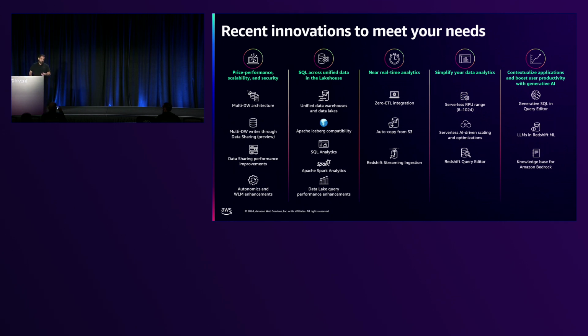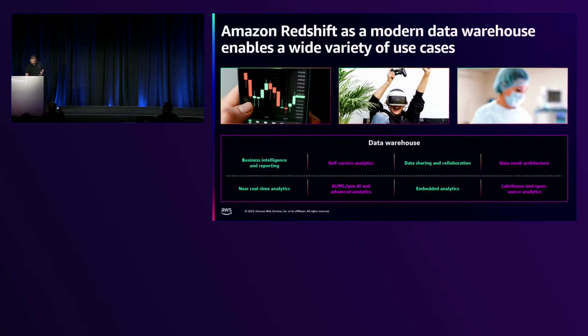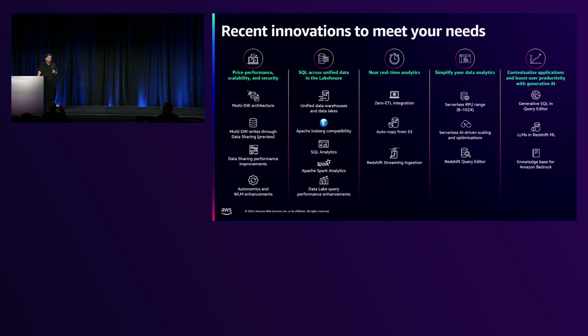And we wanted to simplify the data analytics workloads by introducing AI-driven scaling in Amazon Redshift Serverless so that you don't have to worry about resource management. We also broadened the compute capacity of Amazon Redshift Serverless, so you can use it for a broader range of workloads. Lastly, we wanted to integrate Amazon Redshift with generative AI.